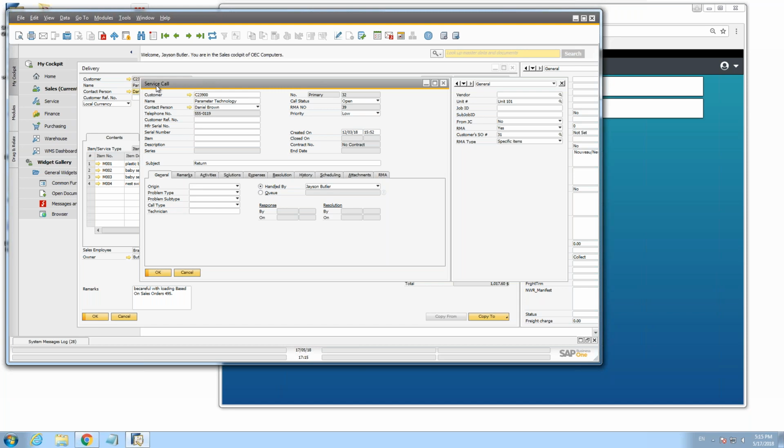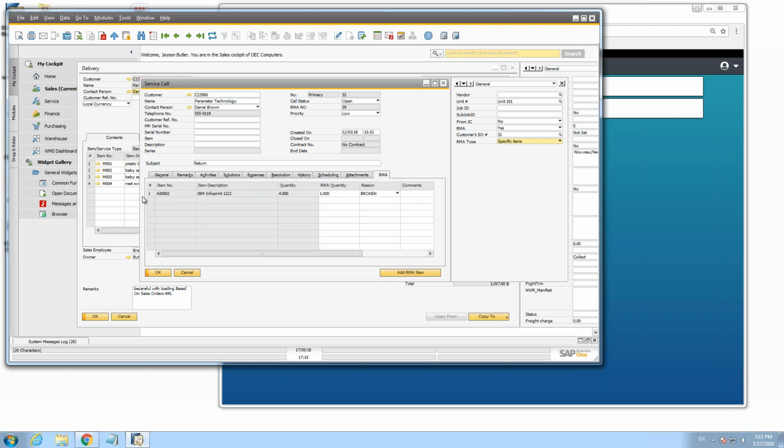Now, what people do is they put in a service call. We added some extra fields here. That is RMA. We put in the customer sales order. We say if it's a specific item or maybe all items that come back. In this case, a specific item. We have a tab called RMA where you put in the item that's coming back. It's broken. Based on the RMA number that's generated, Lisa will know that this is the item that has to be sent back.